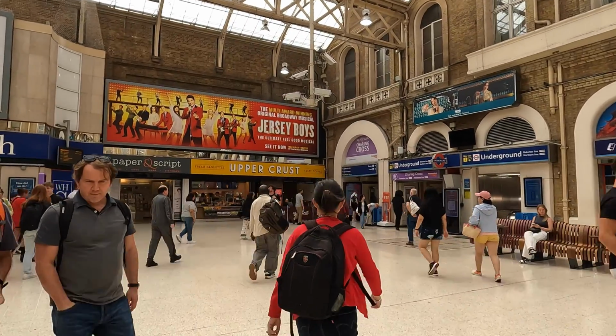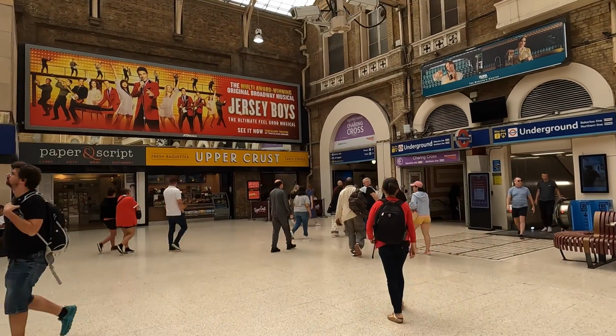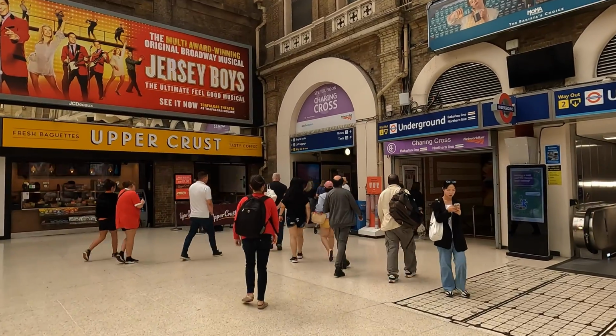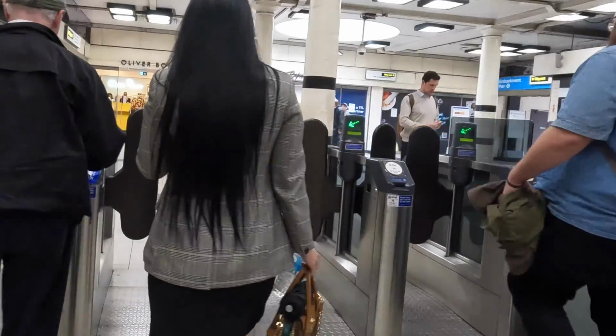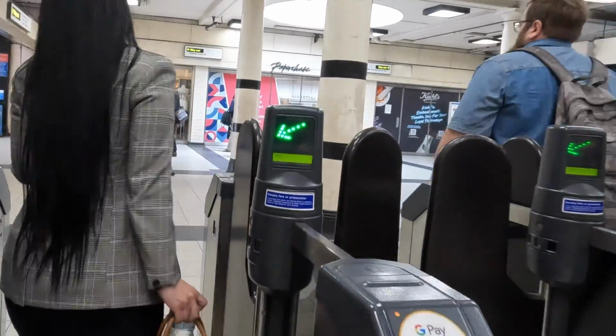Now, this doesn't have to be complicated, and I'll show you the best app you can use either on your phone or on your computer. But before I show you that, let's spend a moment to talk about how you pay for your ride. The easiest way to pay is by using a contactless bank card.